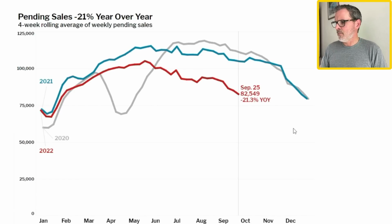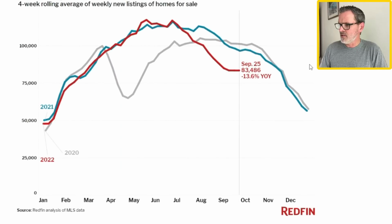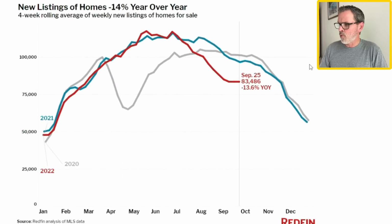As you can see right here, pending home sales have been more or less declining ever since May of this year, drastically different compared to the past couple of years, because we're down 21% from 2021. So a big pullback in contracts being signed between home buyers and home sellers right now, far below 2020 as well as 2021. Let's look at new listings though. This is also a similar trend I've been reporting to you guys. We're not seeing enough houses being listed for sale right now, causing housing supply to stagnate over the past several months now. So new listings are down 13.6% from 1 year ago.